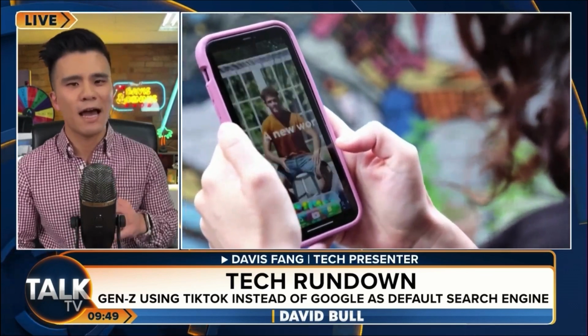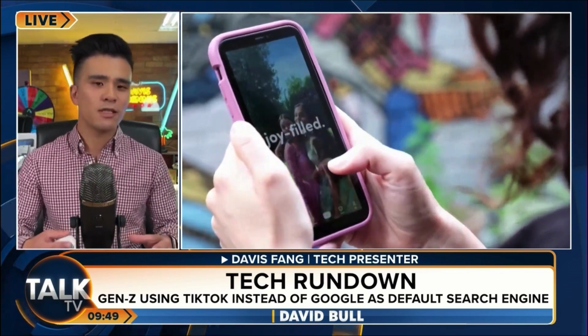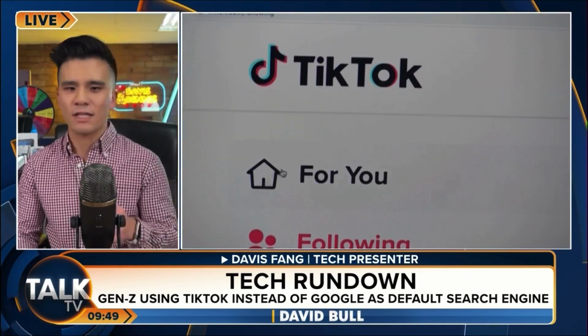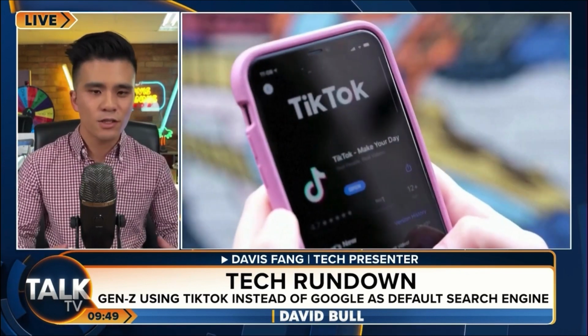This is something that Google has noticed. In one of their studies, 40% of young people are using TikTok or Instagram to find a restaurant, not Google itself. So how they're responding is that Google's indexing TikTok videos in their search results, to mixed results.